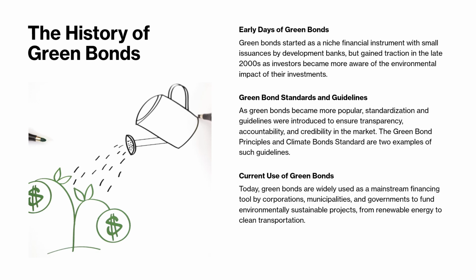Current use of green bonds. Today, green bonds are widely used as a mainstream financing tool by corporations, municipalities, and governments to fund environmentally sustainable projects, from renewable energy to clean transportation.